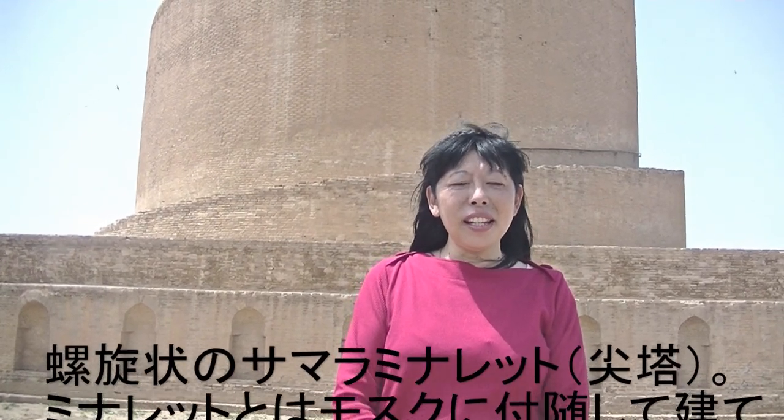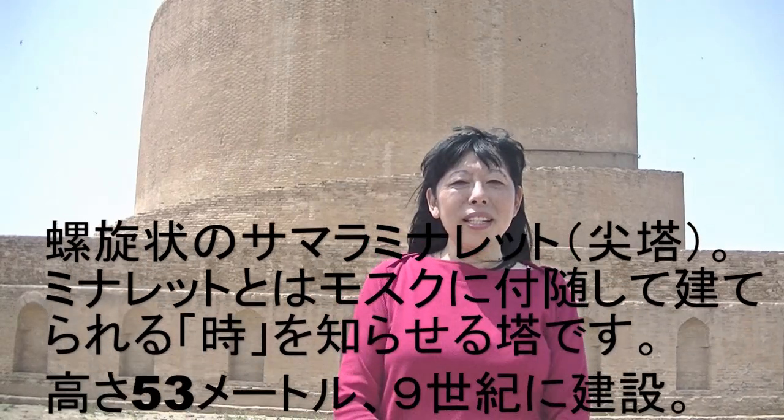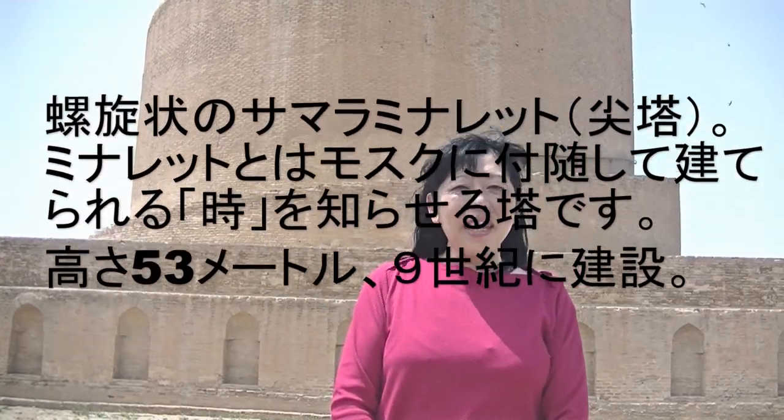Samarra Minaret is situated right next to Samarra Grand Mosque. This was built in the 9th century. It is about 52 meters high. This is Samarra in Iraq.